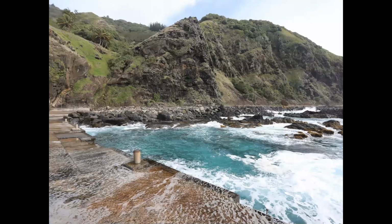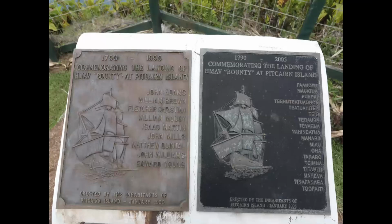And it's just a view from up above the landing site on a beautiful day looking out across the South Pacific. And of course, Pitcairn is most famous for being colonized, as it were, by the mutineers on the Bounty. In fact, the Polynesians lived there for several hundred years before the Bounty mutineers arrived, but then died out. And so when the Bounty mutineers arrived, they found the island uninhabited.